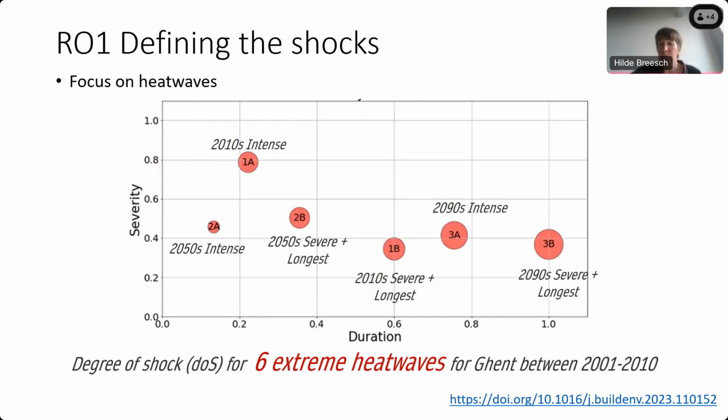And you see here the degree of shocks for 6 extreme heat waves, the historical ones, but also some of the future, mid-term future and long-term future. And then you see indeed here the relative duration of these shocks and also the relative severity of the shocks that can happen.